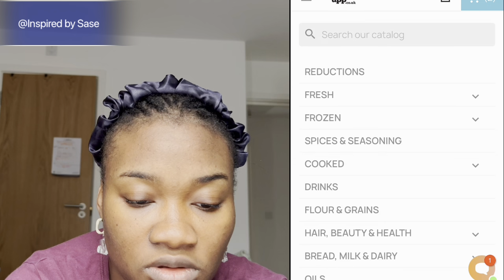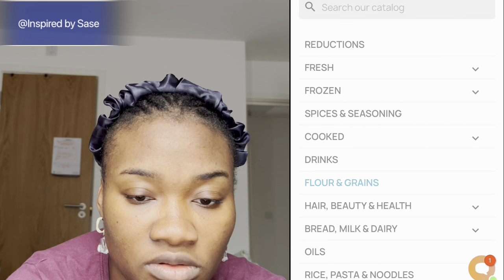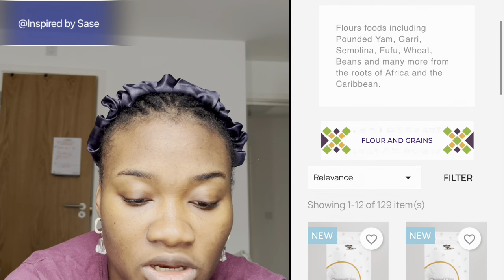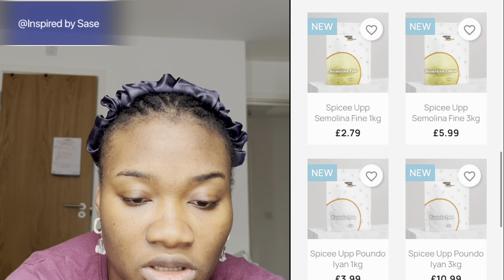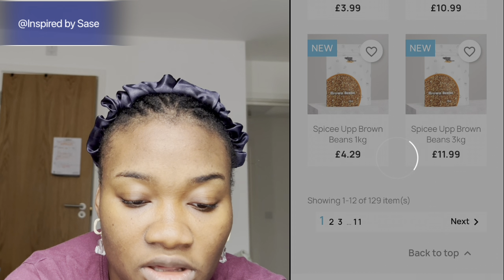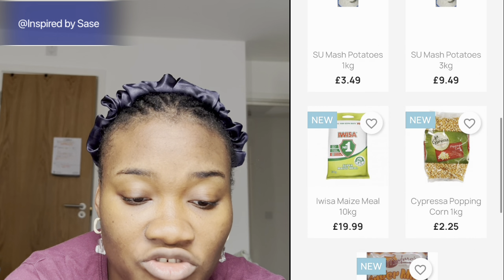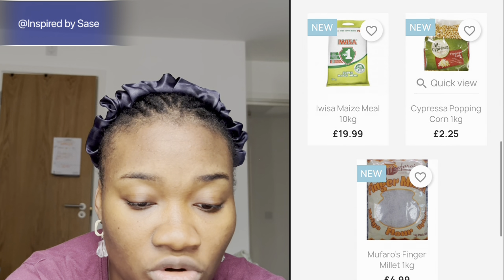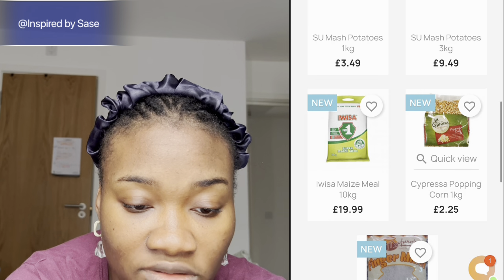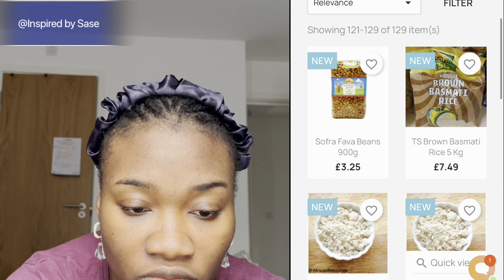Spices and seasonings. Oh, rice. Let me check for rice. Is there any better rice here? They have ofada rice, they have all sorts of things. So again, like I said, they deliver straight to your door. Straight to your door. You don't need to go anywhere. I still have amala, so I'm not going to bother myself.